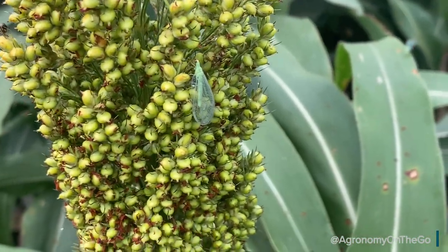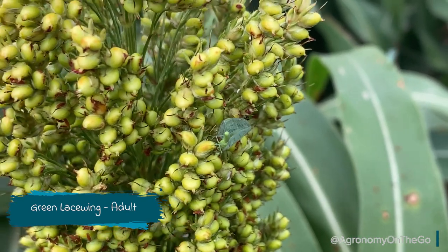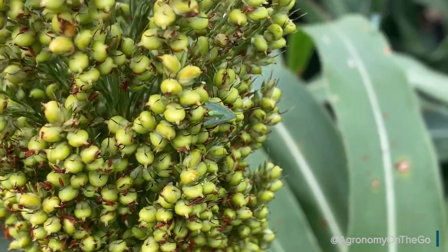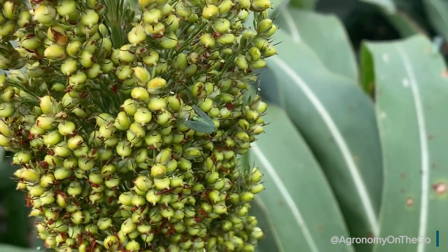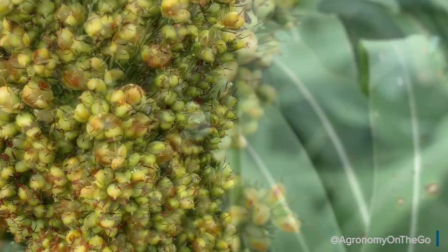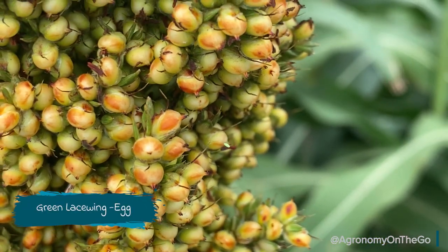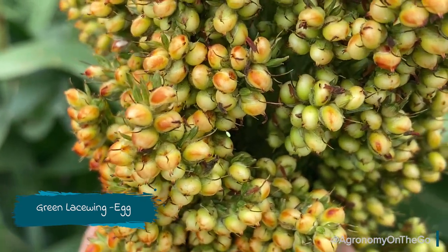So this lacewing right here that we see, the little green insect, is one of the most important beneficials that we have. Much like the ladybug, it is really responsible for eating a lot of the different aphids and other pest insects that we have in the plant. It right now is in the adult stage of its life, so it's going to be laying eggs all around. In that small little dot right there, we can see is actually a lacewing egg.